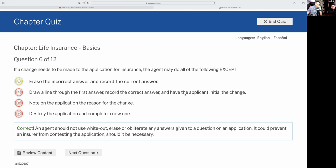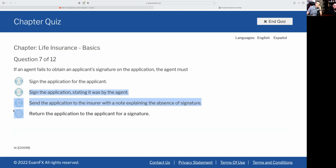Note the application, the reason for the change. Destroy the application and complete a new one. Yeah, you could destroy it and start all over again. That's totally valid. Those are like if you actually mess up. If you mess up, you could do any of these 3 right here. All right, cool.